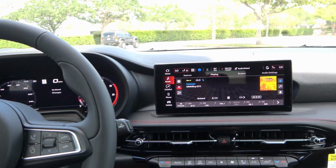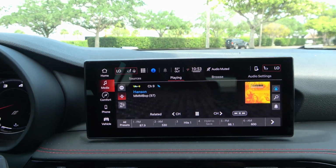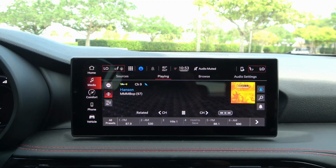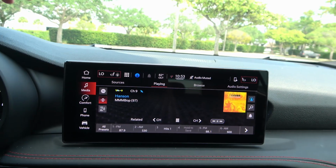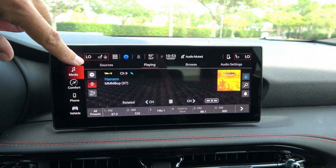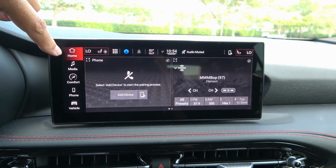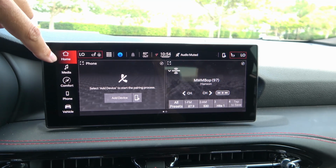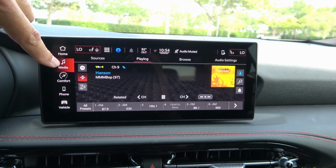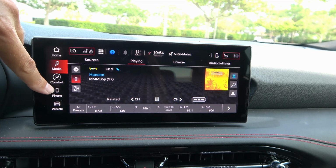Also, you have this 10.25-inch screen right over here. This is a very nice display for a base vehicle, and you do have this brand new Uconnect 5 that all the new Chrysler and Jeep and Dodge vehicles basically are coming with. Now, this is standard. Again, there's nothing added to this one. So let's see what we have. This is your main menu right here. You can see as far as the media, you have the FM, AM, and does it have the Sirius XM? Yeah, it does have the Sirius XM.